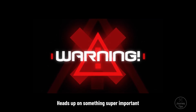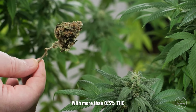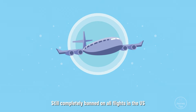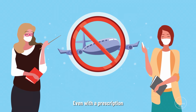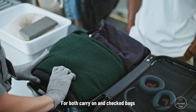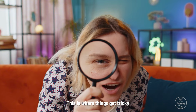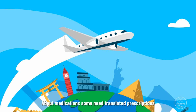Critical restrictions and international considerations. Heads up on something super important. Medical marijuana and CBD products with more than 0.3% THC are still completely banned on all flights in the US, even with a prescription. This is one rule they strictly enforce, for both carry-on and checked bags. Planning an international trip? This is where things get tricky. Different countries have wildly different rules about medications.